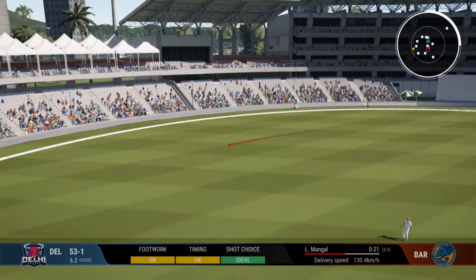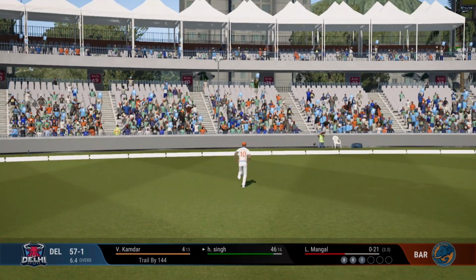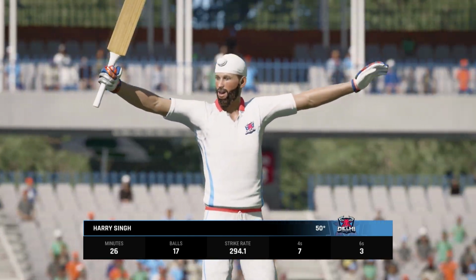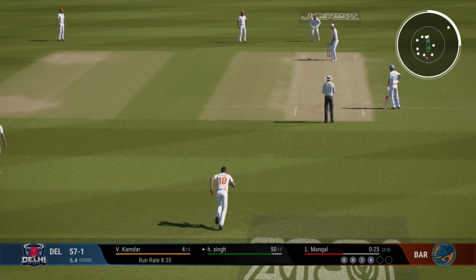Great shot, great timing. That really wasn't a great delivery. It was seen early and dispatched. Top-class innings, been playing very nicely out there and brings up the half-century. Can't afford to go too full again. It helps to switch up your deliveries, just to keep them guessing.